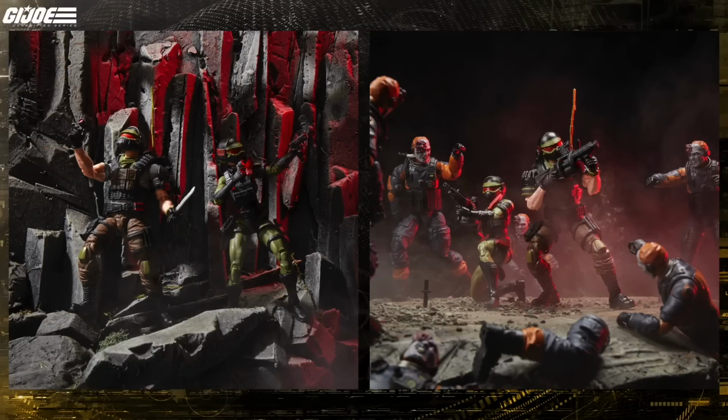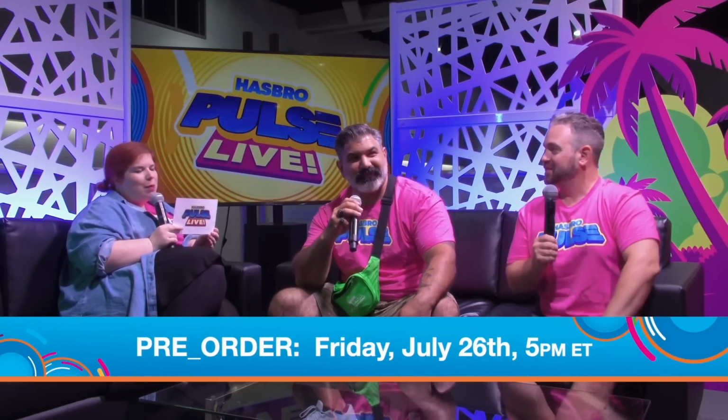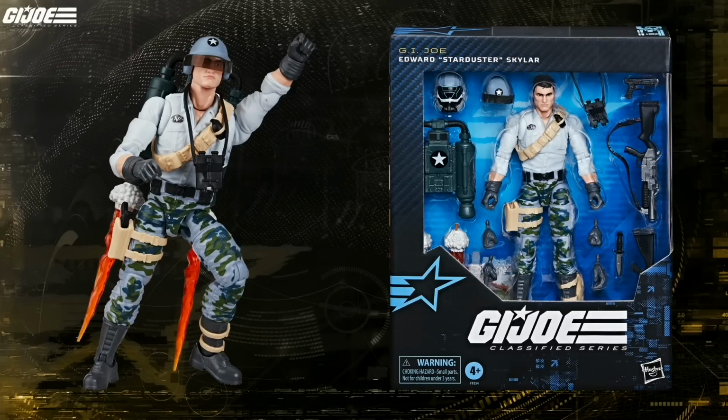Super cool. Thank you for paying attention to that detail. We pay attention to the details here. So our 60th anniversary Sniper, 60th anniversary Halo Jumper, and Night Force Coral and Falcon 2-pack will all be launching for pre-order on Friday at 5 p.m. Eastern Time. But coming up next is going to be an exception to that rule. So up next, revealed at our press breakfast earlier this morning, it's Starduster, who is going to be our Hasbro Pulse exclusive product for this year, which means that he is not going to be available for pre-order this week, but just hang on to your hats until Hasbro Pulse later this fall.